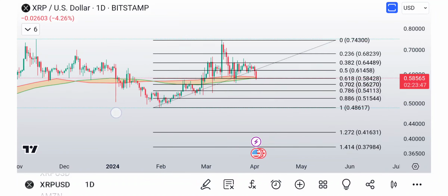Right now we have a 0.618 retrace. So we really don't want to break below the 0.702. We want to stay above. Let me see if this is not on log scale. Is this on linear? Yeah. So we want to stay above the 0.618.